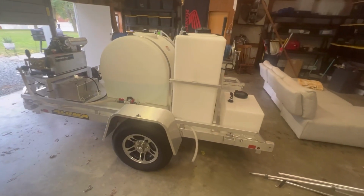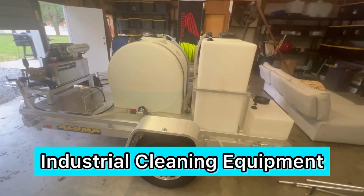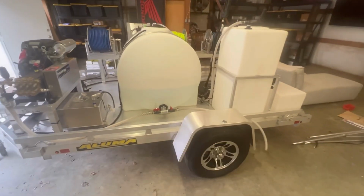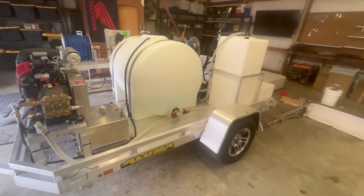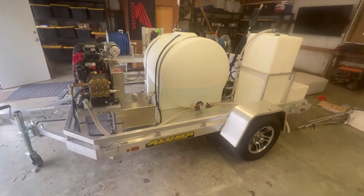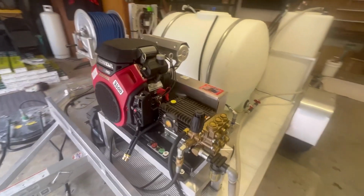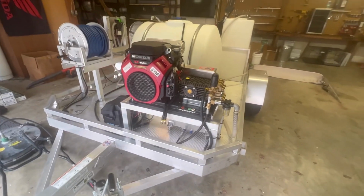What you're looking at here is a single axle aluminum trailer that I had built by Industrial Cleaning Equipment out of Wilmington, North Carolina. They make amazing custom pressure washing rigs. If you guys want to check them out, I highly recommend them. But they put some great pieces of equipment on this rig right here that will make it a great rig for going out there and washing things quickly.